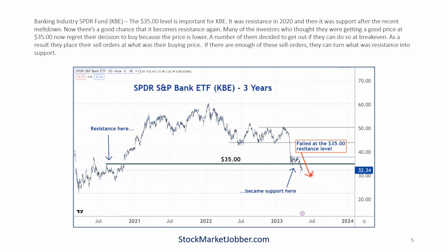Now, this is the industry. This financials is the sector. Within the sector, there are industries. This ETF follows the banks. Does this look to you like a sector that's been saved, or I'm sorry, an industry that's been saved? Not to me.